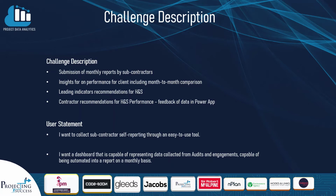The first user story is that I want to collect some contractor self-reporting through an easy-to-use tool. The second is that I want a dashboard that is capable of representing data collected from audits and engagements, capable of being automated into a report on a monthly basis.